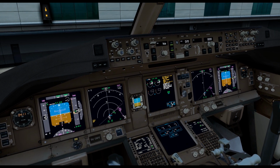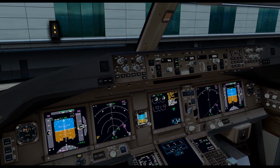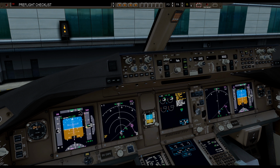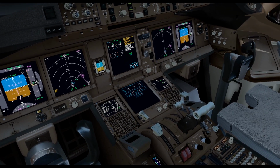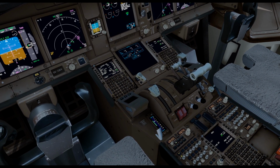Flight instruments look good, and we'll verify that our fuel control switches are in cutoff, so let's do our pre-flight checklist. Pre-flight checklist, please. Oxygen. Tested 100%. Flight instruments. Heading is 323, altimeter 1010. Parking brake. Set. Fuel control switches. Cutoff. Pre-flight checklist complete.